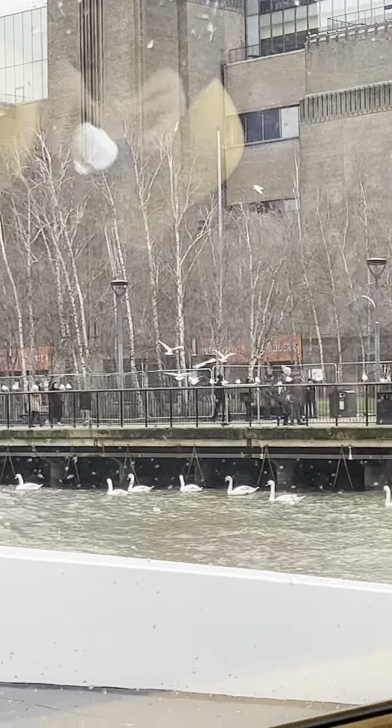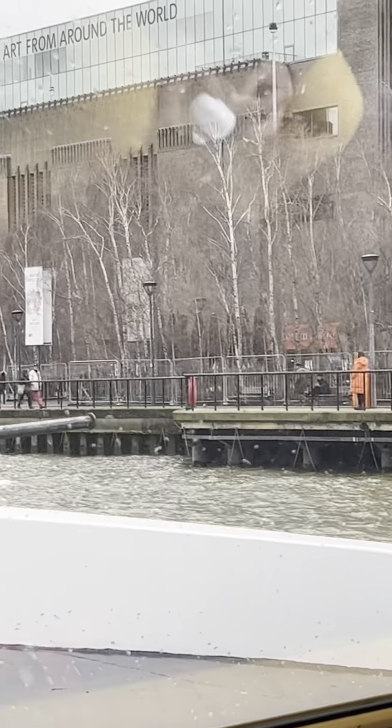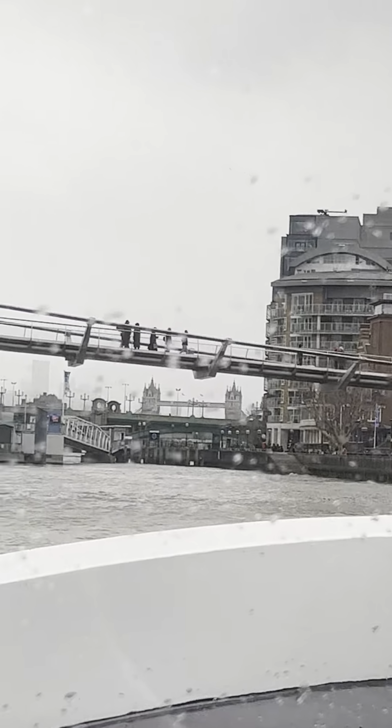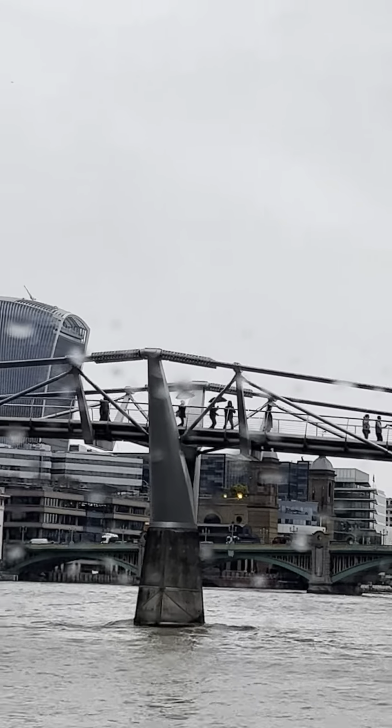The bridge ahead of us, the new Millennium Footbridge. When this opened in the year 2000, it cost £18 million. But it was only open for a few days and it had to be closed as people walked across, it swayed from side to side. As you see, it's now reopened. It cost another £5 million to put right.